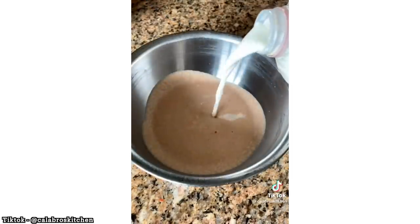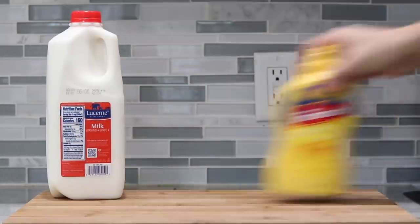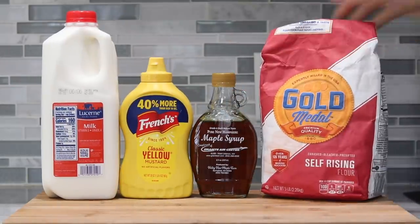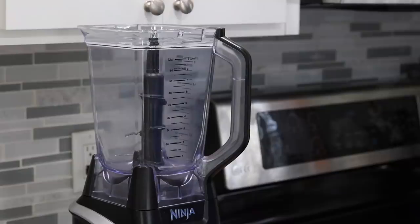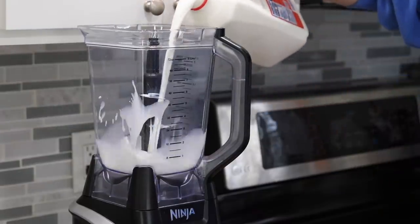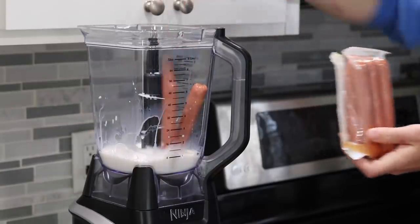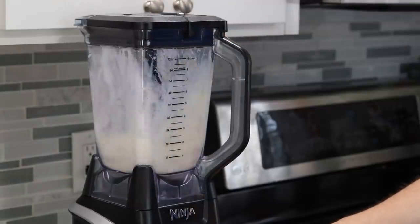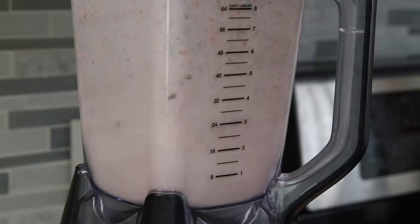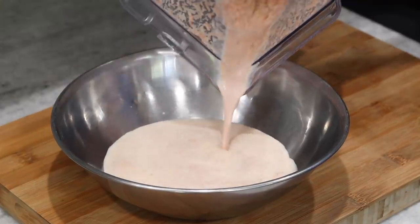into it. As mentioned, for our breakfast course, we will be trying out Calabro's Kitchen Hot Dog Cakes. I gathered some whole milk and yellow mustard, maple syrup and self-rising flour, some pickles, an egg, and of course, the hot dogs. This one is probably the most perfect recipe to start with for a video like this, because of course, when you see somebody throw milk and hot dogs in a blender, your initial reaction is gonna be, what the f***? But I think I've watched this TikTok somewhere between 15 and 20 times, and unless I'm losing the ability to read people's intentions, I don't think this was a joke. I think this was a recipe this guy made up, and he thought it was good. But we will be the judges of that today.